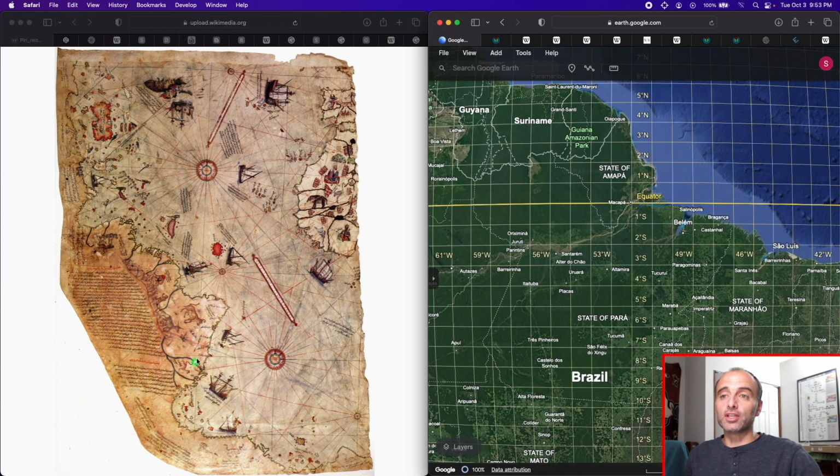More so with Brazil. It's more off with Brazil than with Africa. And in fact, I'm not convinced that this is centered on the Tropic of Capricorn, because if you look at the vertical distance between the equator and this compass rose, it's smaller than between the equator and this one here, which is on the Tropic of Cancer. And they should be equal. Now, what about longitude?